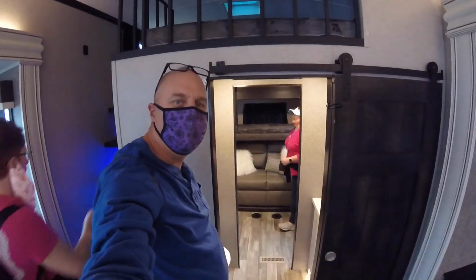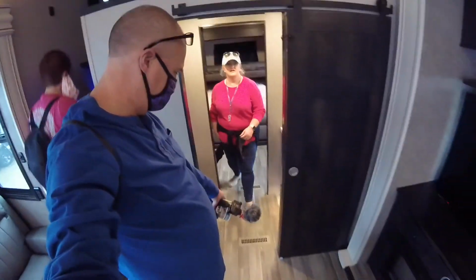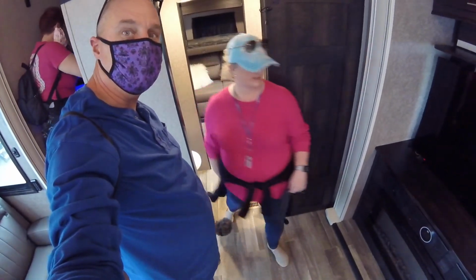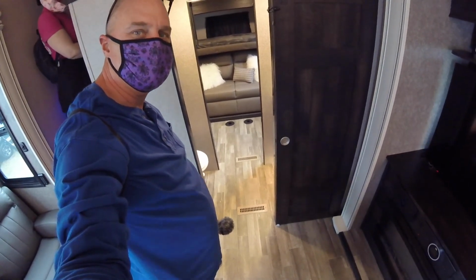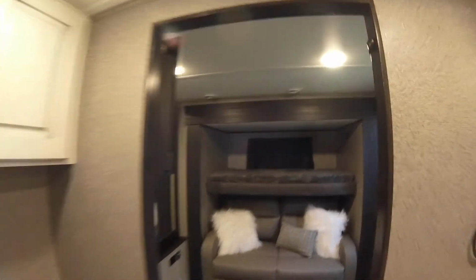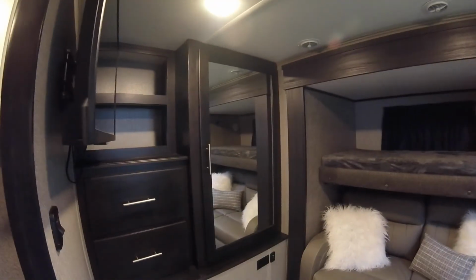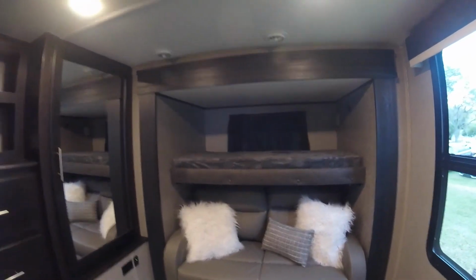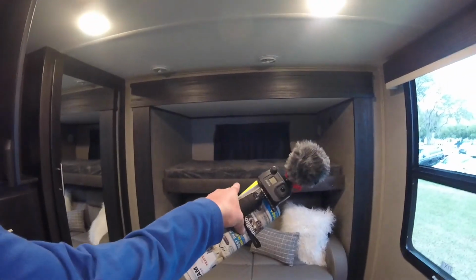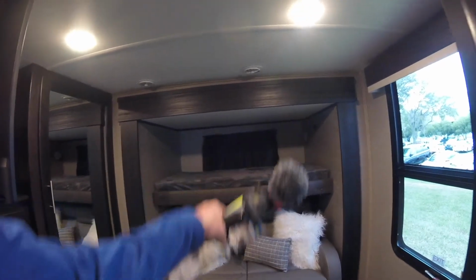Yeah, one peeve that we have in campers, heating vents in the floor, dirt and all kinds of crap just gets swept into those things. These are cool steps. And that wall right there is a slide out that goes out the back of the camper.